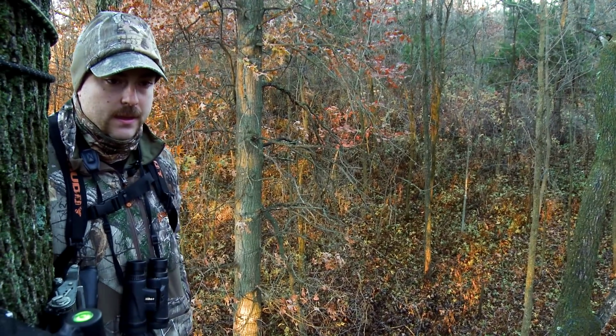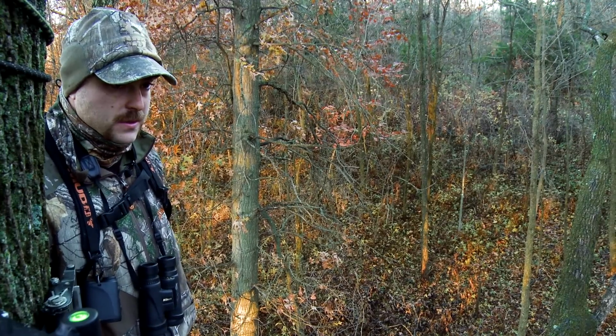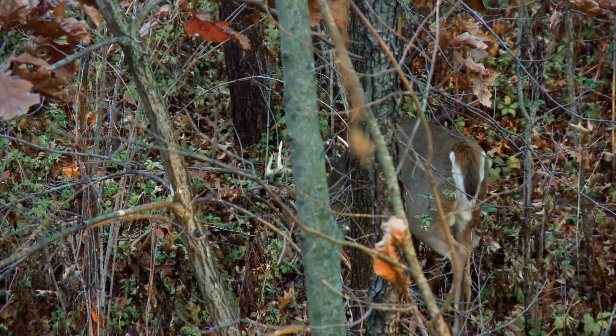Well, that was pretty cool. Nice 2.5-year-old buck out nosing for does. That's two bucks down that have done exactly what we anticipated them doing, just kind of cruising on this downward side of this bedding area. Our wind was perfect.